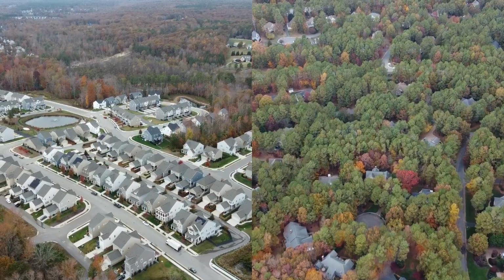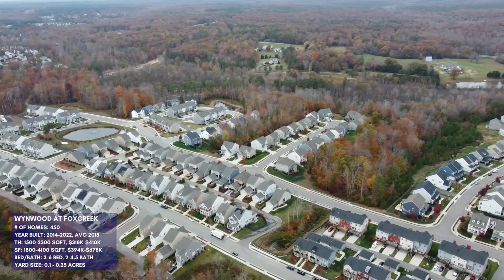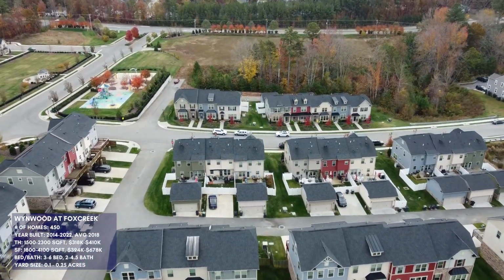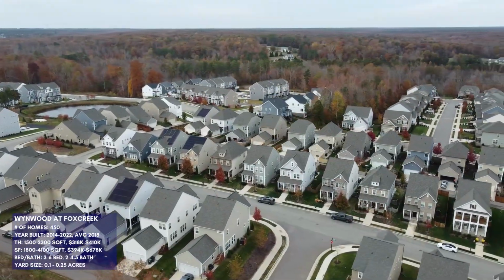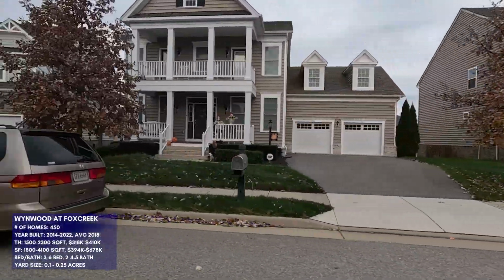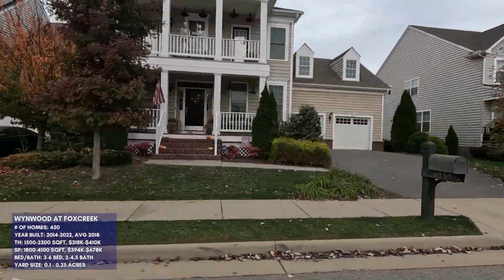Now, these next two Foxes are pretty much polar opposites from each other. I'm going to start with the Wynwood section of Fox Creek, which is located just on the other side of Woolridge Road from the original Fox Creek neighborhood. Wynwood contains 3 styles of homes, including attached townhomes, smaller detached carriage homes, and then the more traditional detached single-family homes. Construction in Wynwood began in 2014 and has practically ended in 2022, with only one new construction spec home remaining.